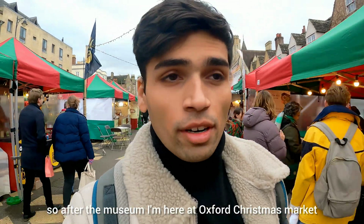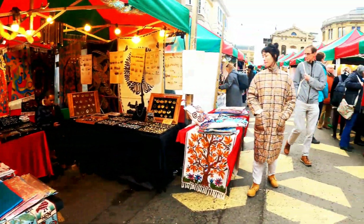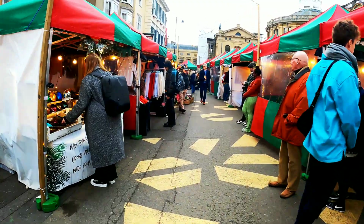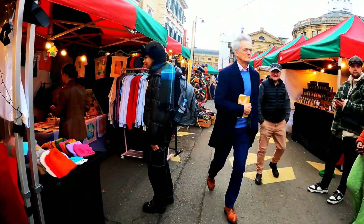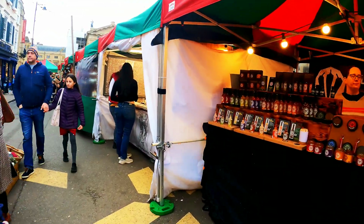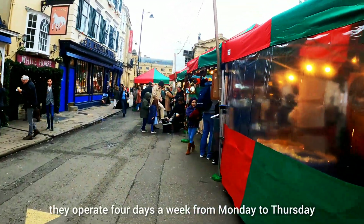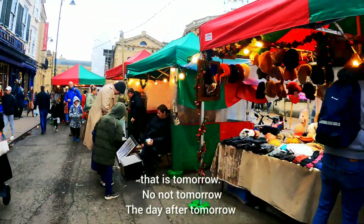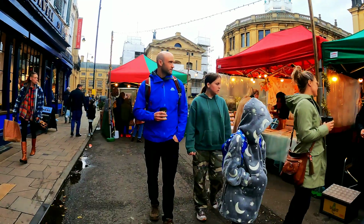After the museum, I'm here at Oxford Christmas Market. They operate 4 days a week from Monday to Thursday, and the last day of the Christmas market is 23rd of December, that is tomorrow. No, not tomorrow, day after tomorrow. I appreciate it.